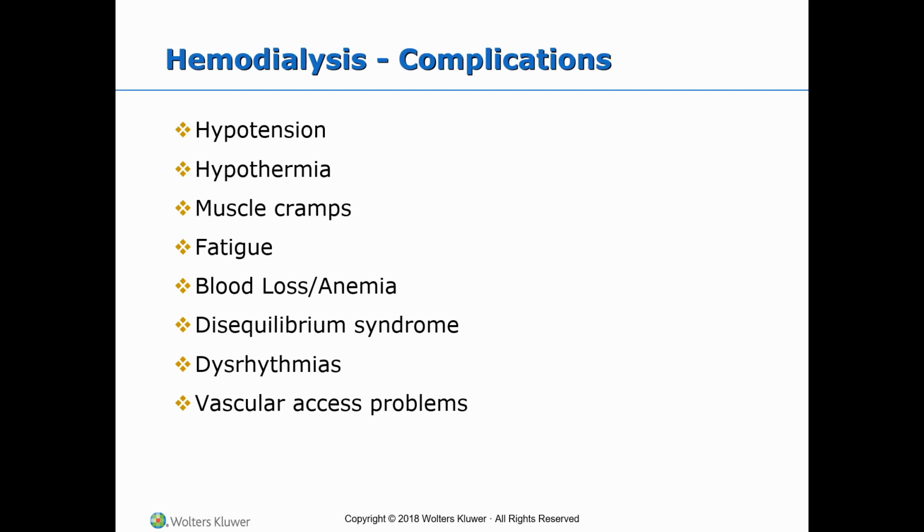Blood loss may result from incomplete rinsing of blood from the dialyzer, accidental separation of blood tubing, dialysis membrane rupture, or bleeding after the removal of needles at the end of the dialysis. Firm but not occlusive pressure on the access sites is used until the risk of bleeding has passed.